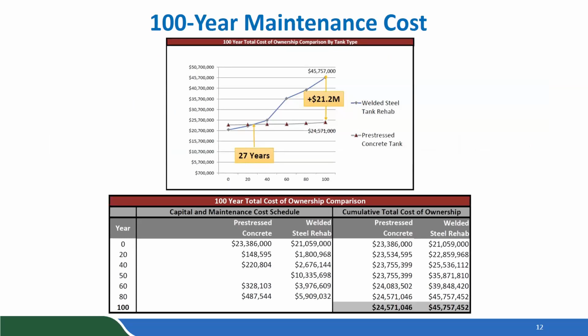Because initial construction costs don't tell the whole story, maintenance costs are significant in the evaluation of the recommendation to go forward with. And so we've prepared this slide, which has the numbers in the lower portion of the slide, and graphically, those numbers represented in this chart, which shows basically that for the concrete tank, we have relatively low maintenance costs on the order of about $100,000 over a 20-year period. And those maintenance costs, when escalated with a 2% inflation factor over the 100-year life of the tank, will increase the initial construction costs from about $23.4 million to about $24,571 over the 100-year life cycle costs of the tank.